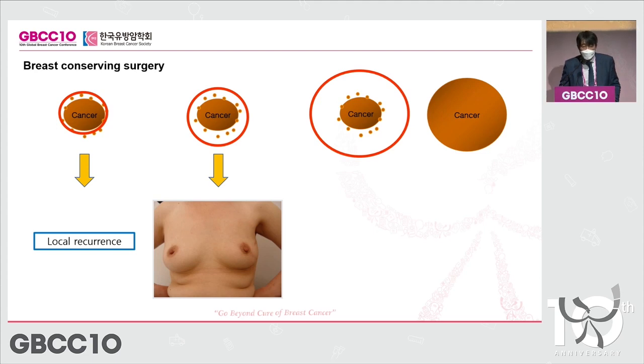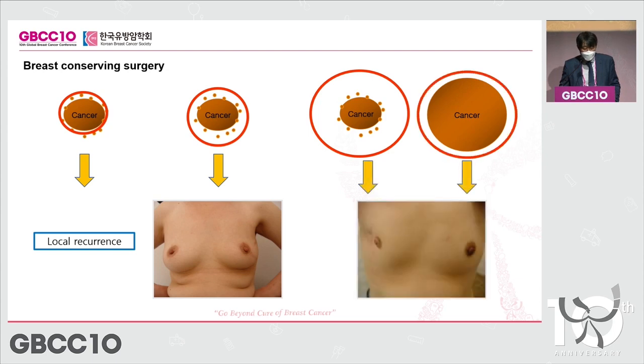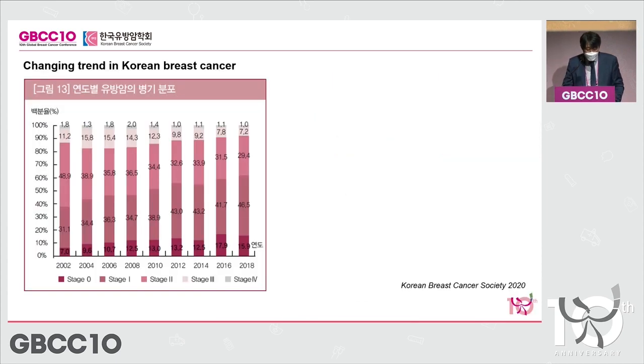Or if the tumor is big and you want to preserve the form of the breast, if you remove too little, as you can see, compared to the left-hand side and the right-hand side, if you over-remove or under-remove, these are the anticipated or expected results. So if you think that something like the right-hand side picture might happen, you would go for a mastectomy instead of a breast conserving surgery.